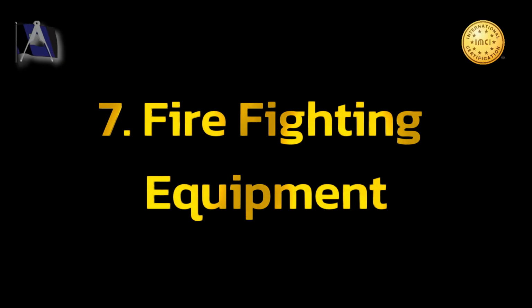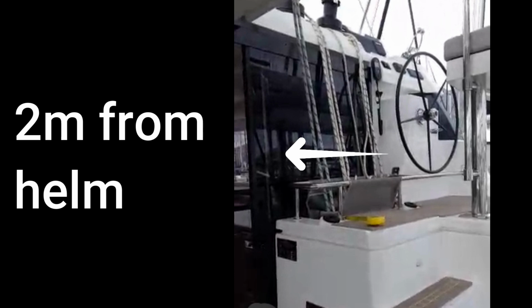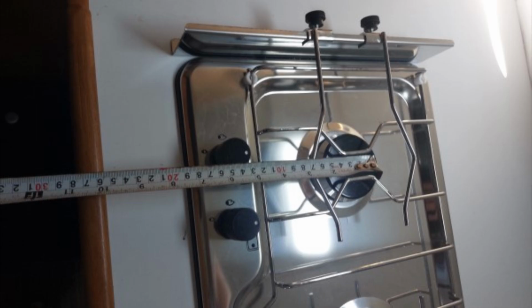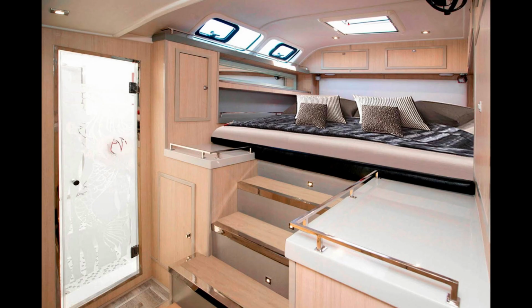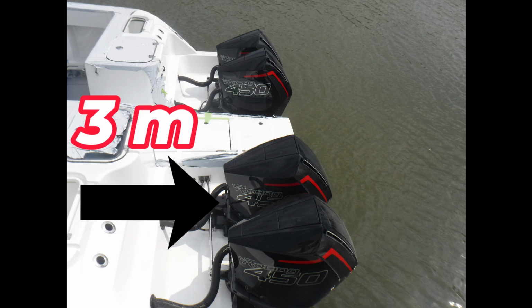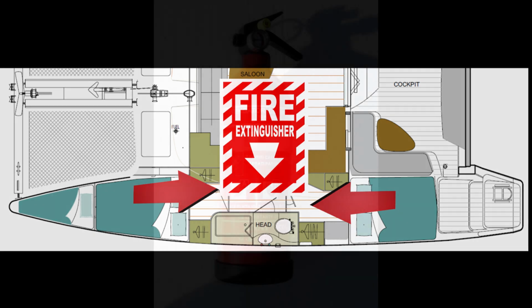Firefighting equipment. Let's first look at portable fire equipment. You need fire extinguishers within 2 meters of the main helm station, 2 meters from cooking or heating appliances, 5 meters from any bunk measured horizontally, and 3 meters of outboard engines or fireport for inboard engines. Note that these different measurements can be combined for one fire extinguisher.